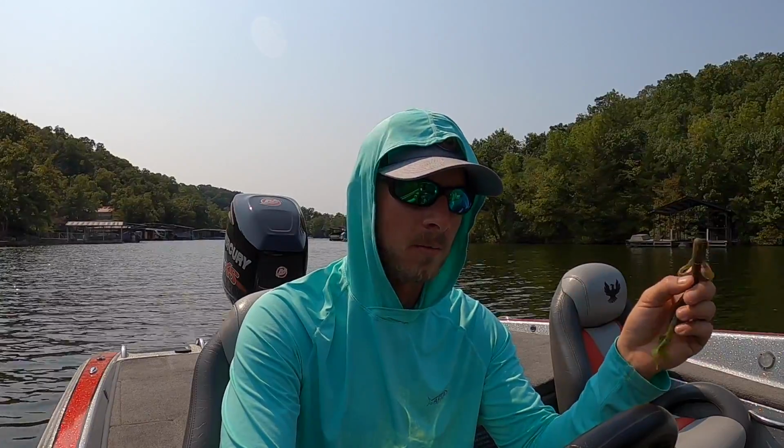Today fishing was much better on the lower end here. I'm not exactly sure why. It's so much different here than it was up the river a little bit, but nonetheless, I've had way more success up here than I did down by the river.